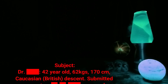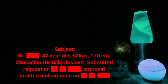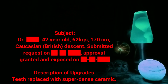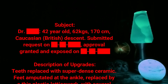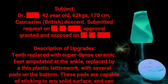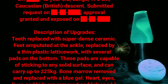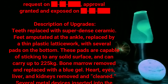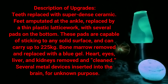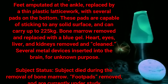Subject: Dr., data expunged. 42-year-old, 62 kilograms, 170 centimeters, Caucasian, British descent. Submitted request on data expunged. Approval granted and exposed on data expunged. Description of upgrades: teeth replaced with super dense ceramic, feet amputated at the ankle, replaced by a thin plastic latticework with several pads on the bottom. These pads are capable of sticking to any solid surface and can carry up to 225 kilograms.